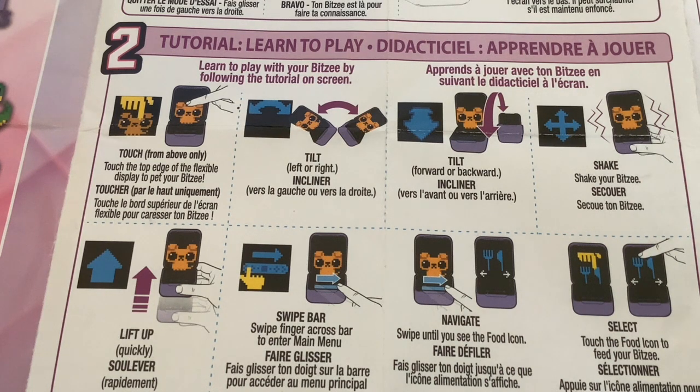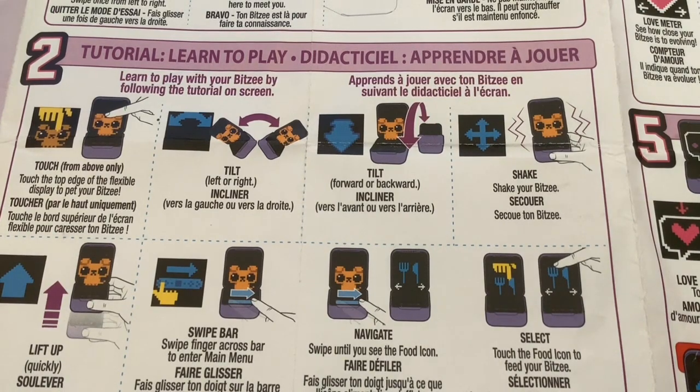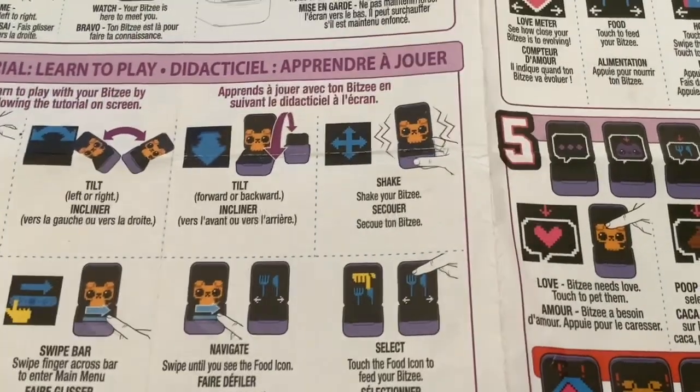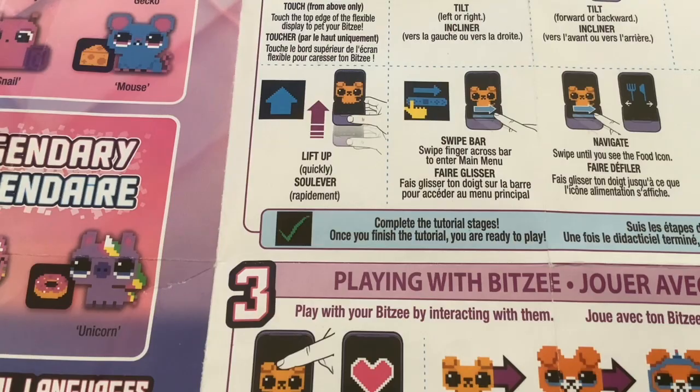So you touch the dog from above, then next it has this two-ended arrow, and I've seen other people in other videos, and I include myself here, I didn't realise you had to actually tilt the box. You automatically think you're doing something with the screen, but no, you have to tilt the box, and then this other arrow means tilt the box the other way, and then these two crossed arrows mean you've got to shake the box, and then you lift the box up quickly and put it down.